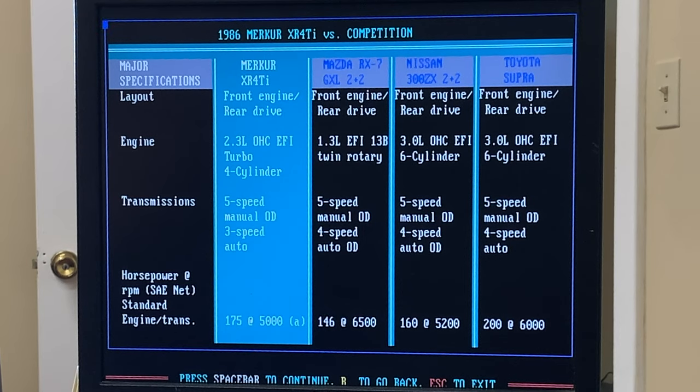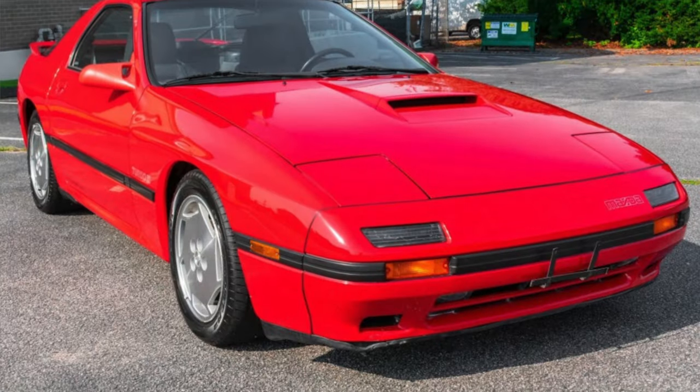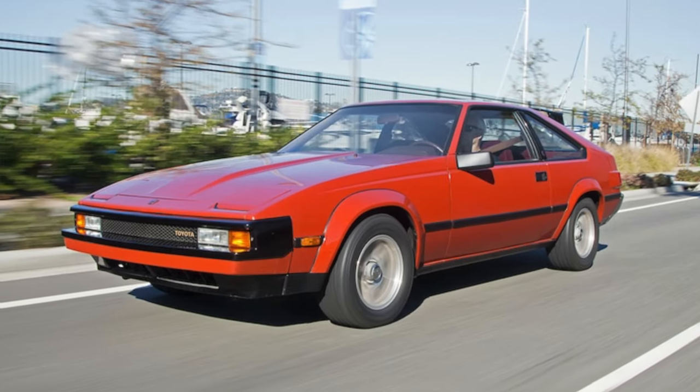How about major specifications? Front engine, rear drive, which is the same on all of them. Engine-wise, looks like the Merkur has a 2.3-liter overhead cam electric fuel-injected turbo four-cylinder, where the Mazda has a twin rotary engine, the Nissan 300ZX has a 3-liter V6, and the same with the Toyota Supra.